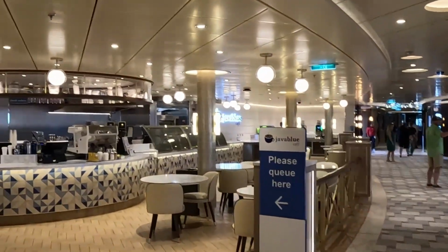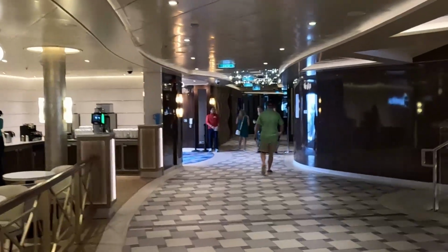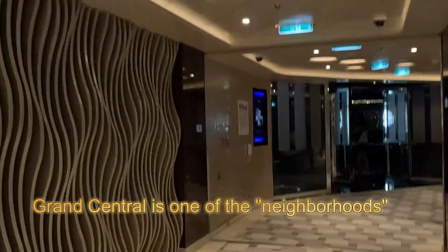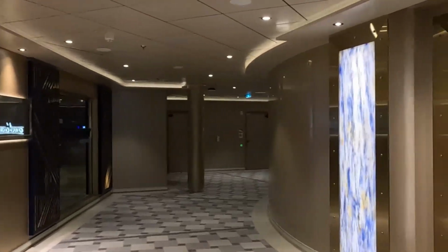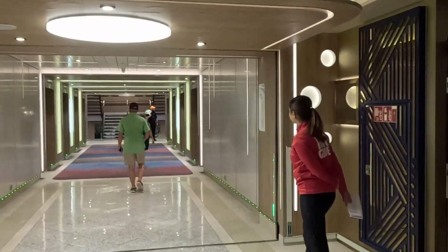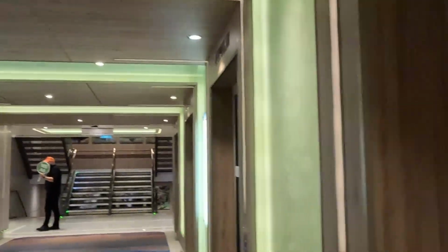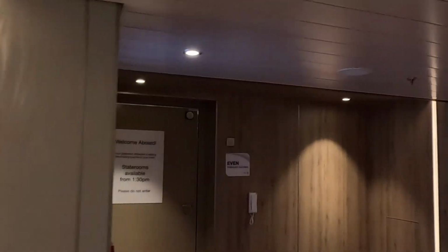Let's walk in. We're on deck 6, which is Java Blue. Okay, we're going to go to deck 9. It's Central. We're on deck 9. Okay, this room we can see is an LS Excel suite. We're in 9506.